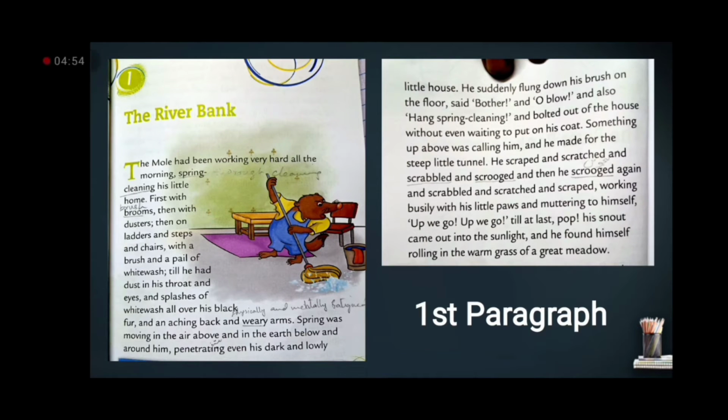He bolted out of the house without even waiting to put on his coat. Something up above was calling him, and he made for the steep little tunnel. He scrubbed and scratched and scrabbled and scrooged, and then he scrooged again and scrabbled and scratched and scrapped, working busily with his little paws and muttering to himself, "Up we go," till at last, pop, his snout came out into the sunlight, and he found himself rolling in the warm grass of a great meadow.